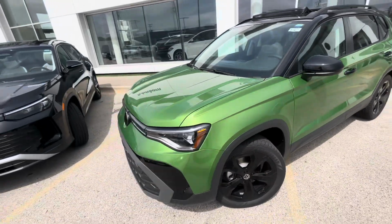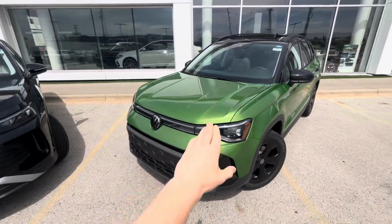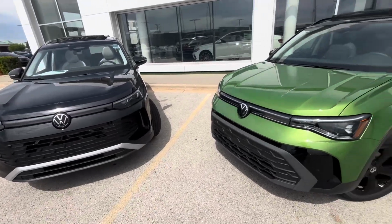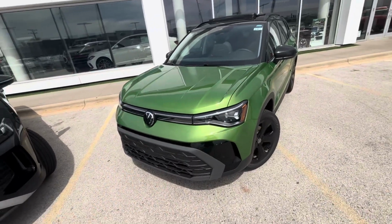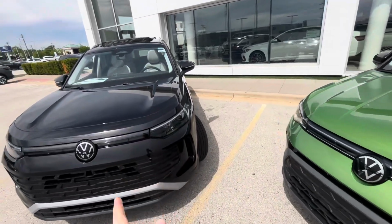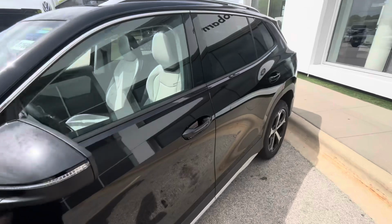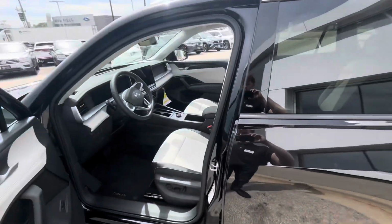But you still are able to save some money when it comes to buying a TAOS versus a TIGUAN because you aren't getting all of the bells and whistles and all of the same luxury that the person that's enthusiastic about driving wants. So when it comes to the TIGUAN, it's completely different.